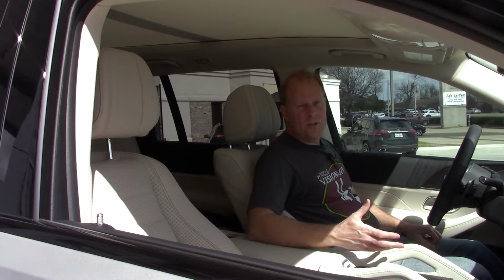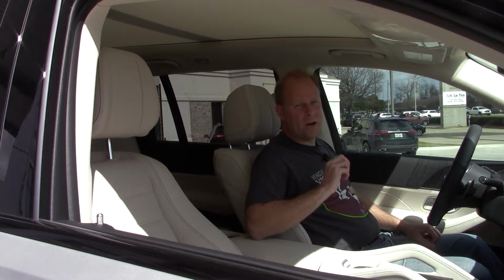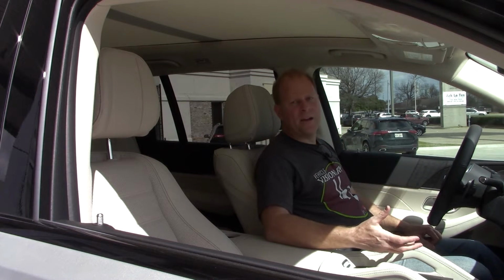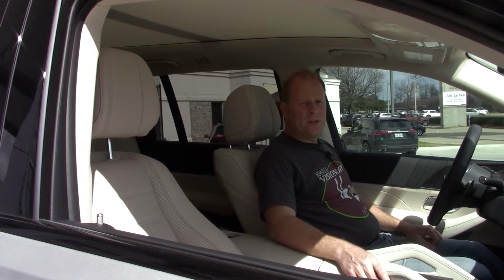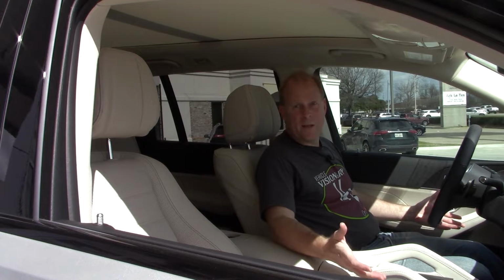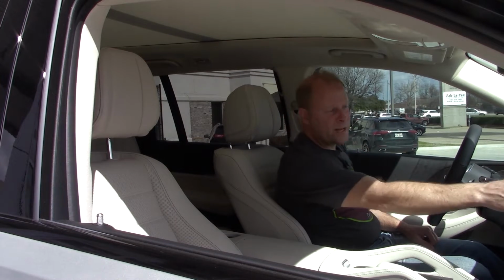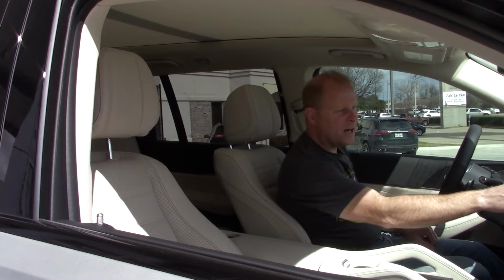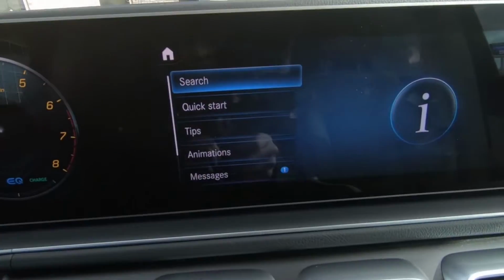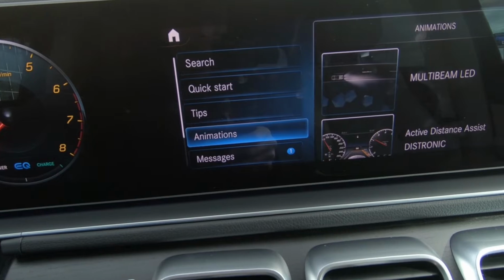But depending on what you want to do, you've got a lot of great features here. And here is a little hack for you if you don't already know about this. Let's say you buy one of these brand new Mercedes vehicles, a 21 GLS 580 or whatever the case may be, and you think to yourself, how does that particular function operate? You have a question about something and you just don't know how to make it work or what it actually does. When you go into your owner's manual, it's going to be under the info icon here. You push on that, you go down to animations in the owner's manual, and it's going to give you an animated tutorial on whatever it is you want to know about.